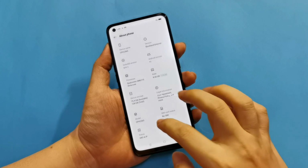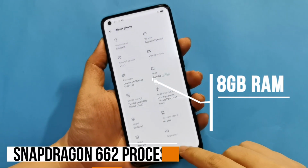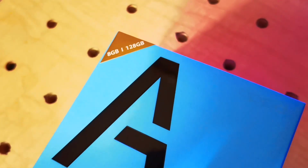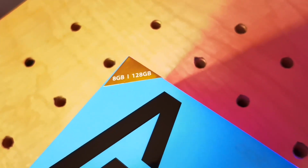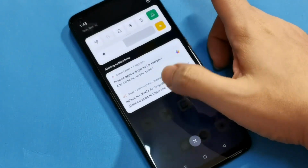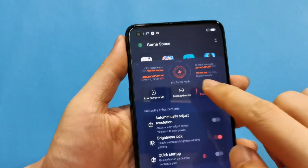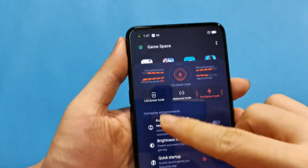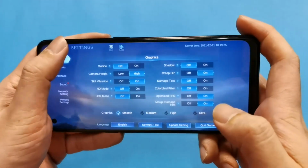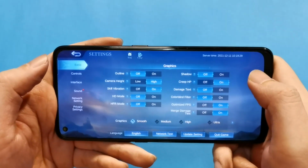The OPPO A95 is powered by a Snapdragon 662 processor that's paired with 8GB of RAM. While the 8GB of RAM should be plenty of memory, its processor is now competing against more recent chipsets in this range. So how does it perform? Well, it performs decently for today's popular games. For starters, the A95 is able to run League of Legends Wild Rift smoothly at near 60 FPS on the default graphics settings.